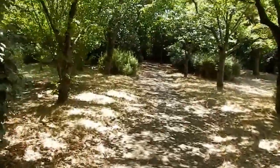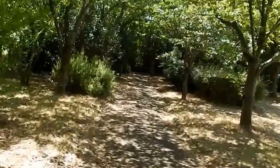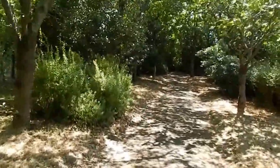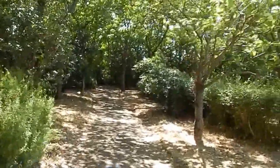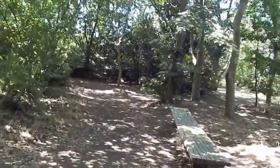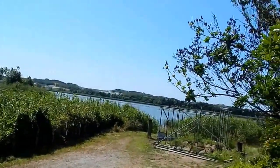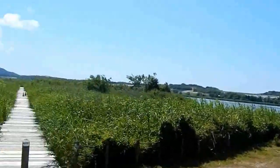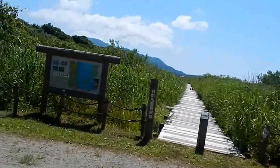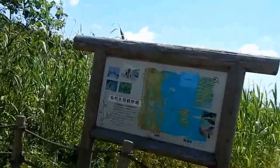And it looks like we've gone from walking along the lake into the woods. Go figure. It's pretty nice. And we exit the woods, and we're back at the lake. And I believe we're at Station 2. And another map. Oh, I love maps.